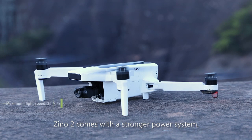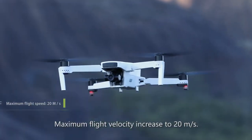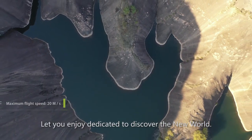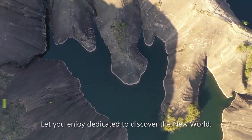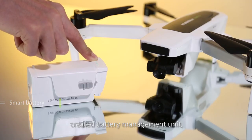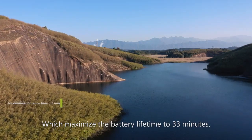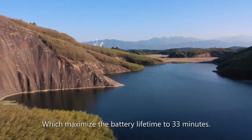Zino 2 comes with a stronger power system. Maximum flight velocity increased to 20 meters a second. Lets you enjoy being dedicated to discovering the new world. It adopted a smart battery, created a battery management unit and self-learning mechanism, which maximize the battery lifetime to 33 minutes.